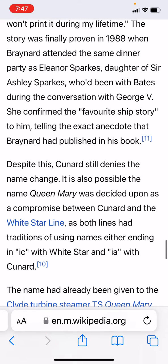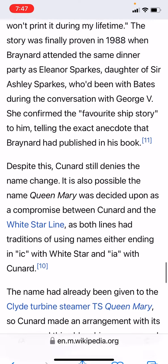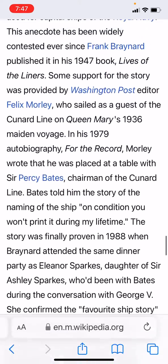Despite this, Cunard still disputes the name change. It was also possible the name Queen Mary was decided upon as a compromise between Cunard and the White Star Line, as both lines had trends of using names either ending in IN or IC with White Star Line, and IA with Cunard. So yeah, that's what happened there.